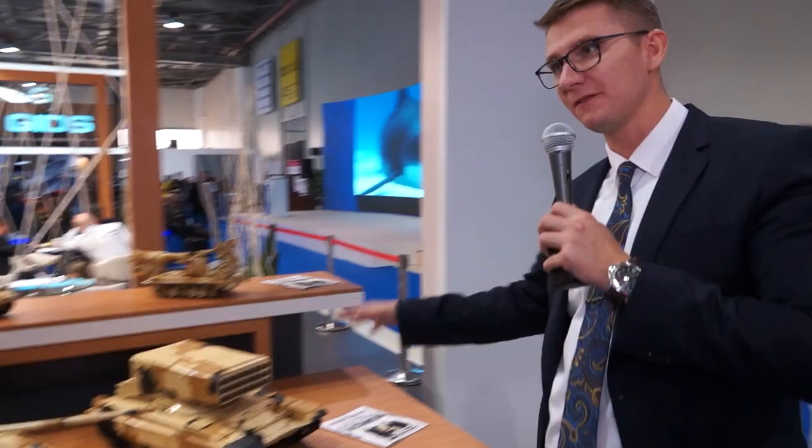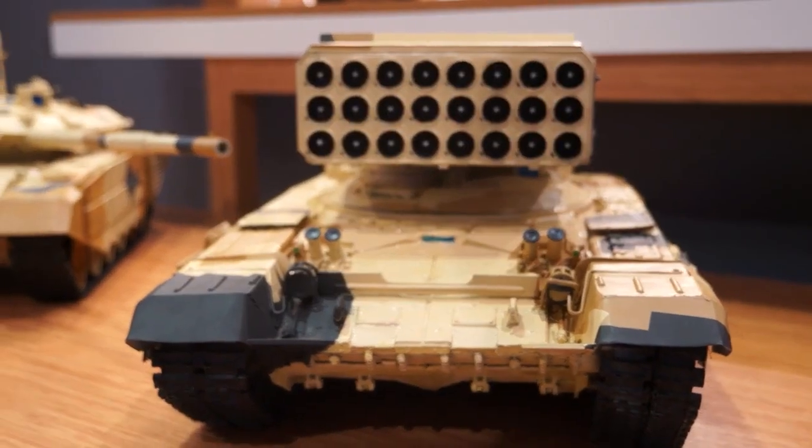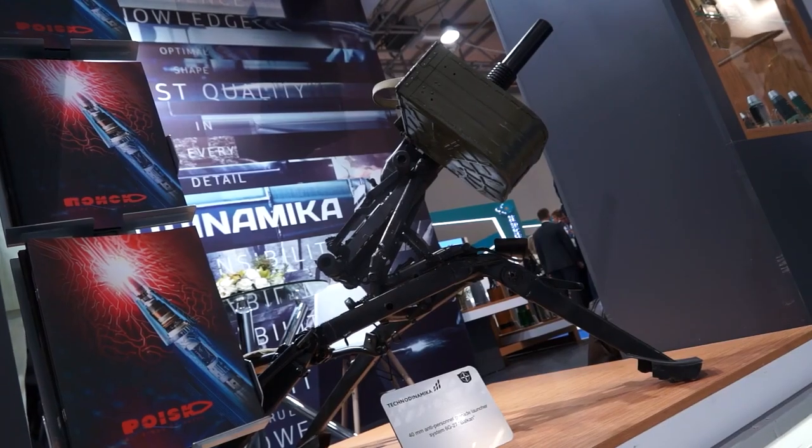machine gun. Then we have TOS-1A, the heavy flamethrower system, which is extremely efficient, one of the most efficient weapons due to thermobaric rockets. There are 24 of them, and they can engage targets at distances from 600 meters up to 6,000 meters. At Technodynamica we have Balkan.